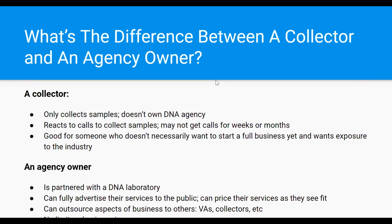So do collectors, Royal, I'm going to jump in real quick just because I want to see. So an agency owner would have their own individual collectors potentially working for them as well? Possibly. I don't have any collectors working for me per se, but I outsource collections to collectors. So other known collectors that aren't necessarily working directly for you, but are available that you get referrals from. Yeah. So perfect example. I'll give you a perfect example right now.